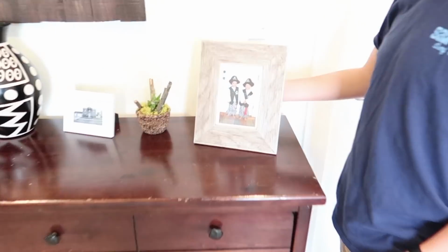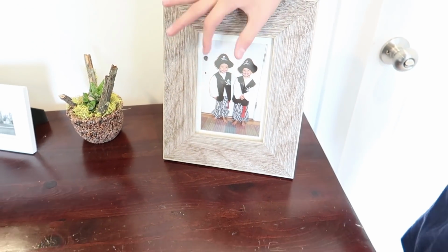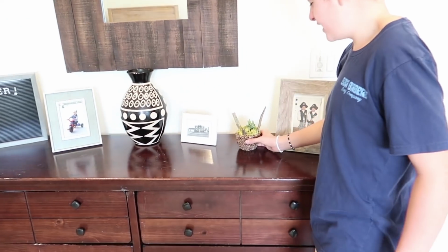This is me and Brock when we were heading to preschool. Aww, look how cute we were. Princess and Pirates. Yeah, that was our preschool. Princess and Pirates preschool.